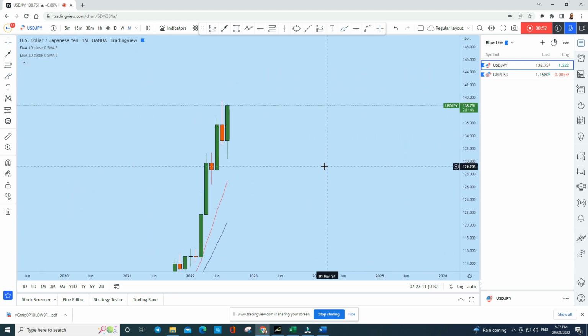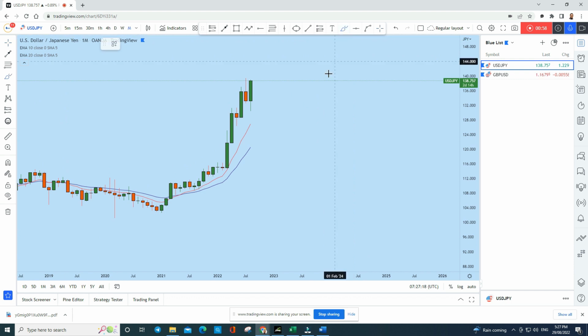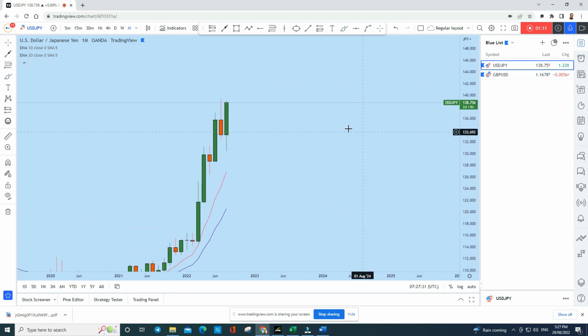Starting with the monthly perspective, we see that dollar yen over the long term is a bullish market, no doubt about it. Starting from here, we have seen a strong impulsive move followed by this consolidation and then another move. So every month the price was creating a series of higher highs and higher lows. So this is a very strongly bullish market in dollar yen.